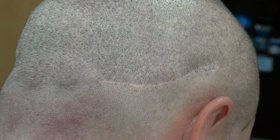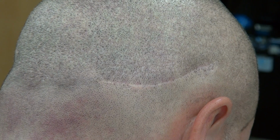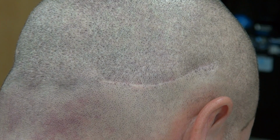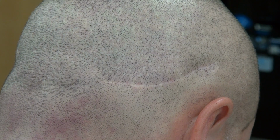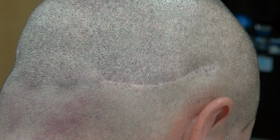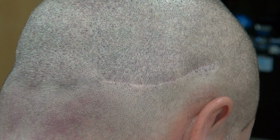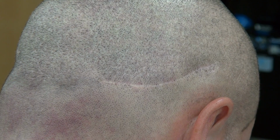However, if you compare carefully, the FUE is 5% less. 5% is not much, sometimes 3% less than the FUT. And again, when I compare my FUE to other clinics, it can be better. Why? Because I've been an FUE specialist for over 11 years. I invented many of my tools and techniques to harvest straight or curly hair. And I'm one of the leading authorities in harvesting using the FUE method for black curly hair.